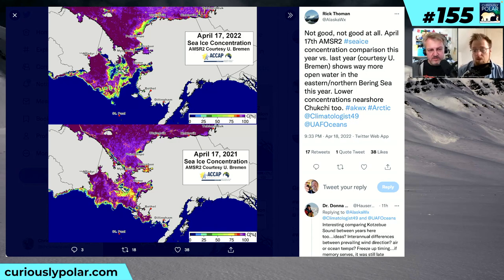And if you're listening to the podcast, I highly recommend hopping over to YouTube so you get a glimpse of that picture. So it needs to be explained a little bit. We have the newer picture from this year, from April 17th, 2022, on the top, and the previous year, 2021, same day, at the bottom.